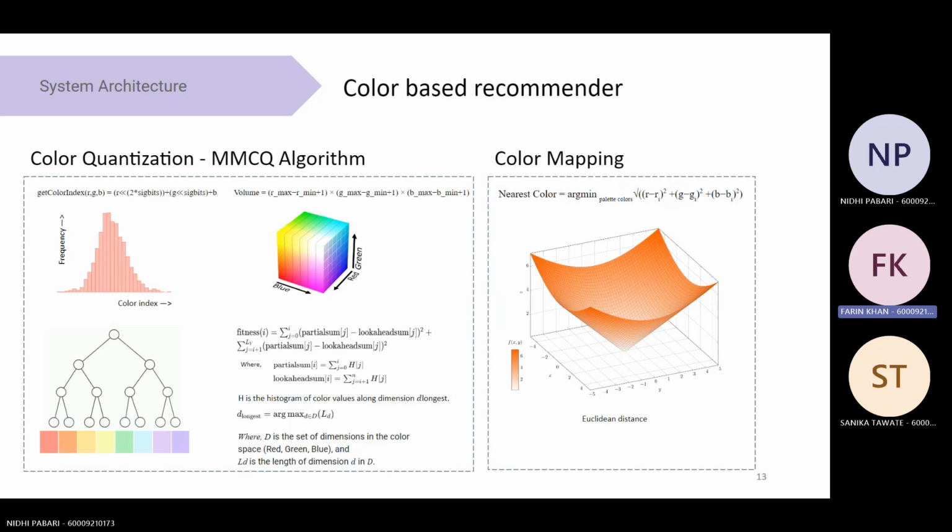Our leaf nodes bear the final quantized colors. The termination criteria for the recursion is the number of significant colors that we require, that is basically the desired number of leaf nodes. Now that we have understood color quantization, color mapping is simply done using the Euclidean distance formula for 3D space. This helps us to find the similar colors that will potentially look good with the room's color context. Next, let us look at an example.